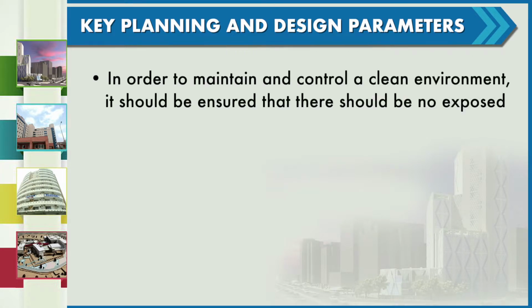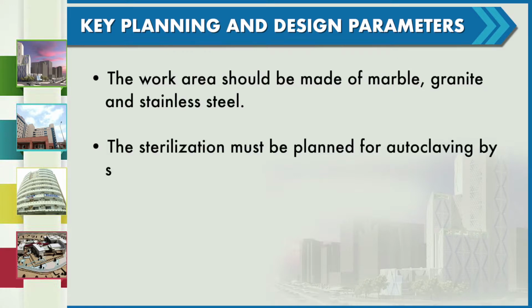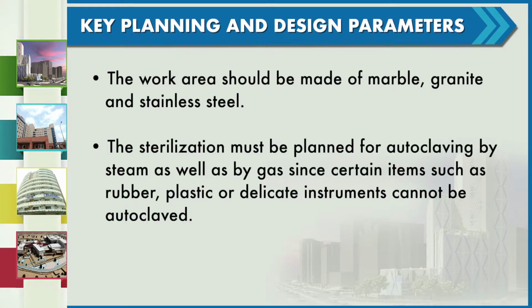In order to maintain and control a clean environment, it should be ensured that there should be no exposed light fixtures, pipes, ducts or cables to collect lint and dust. The walls and ceilings should be of a smooth surface to facilitate easy cleaning. The work area should be made of marble, granite or stainless steel. Sterilization must be planned for autoclaving by steam as well as by gas, since certain items such as rubber, plastic or delicate instruments cannot be autoclaved.